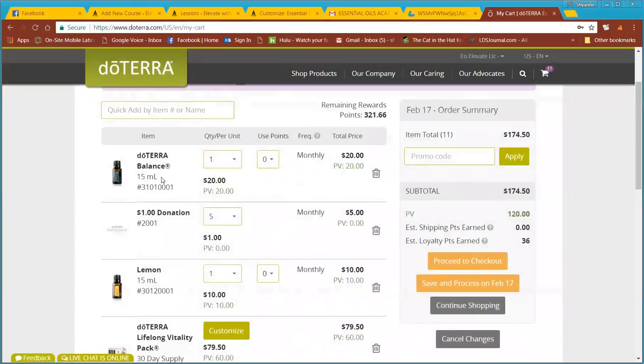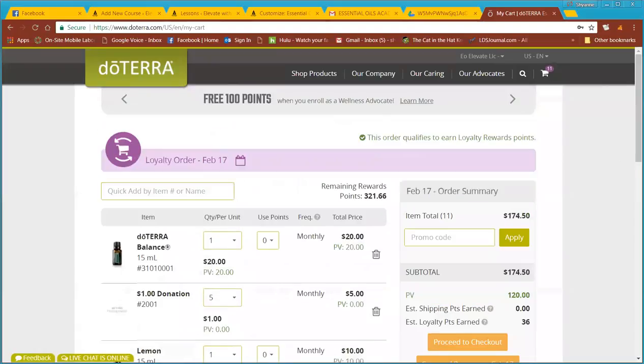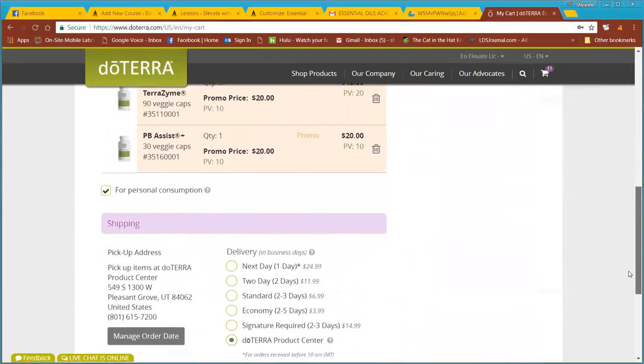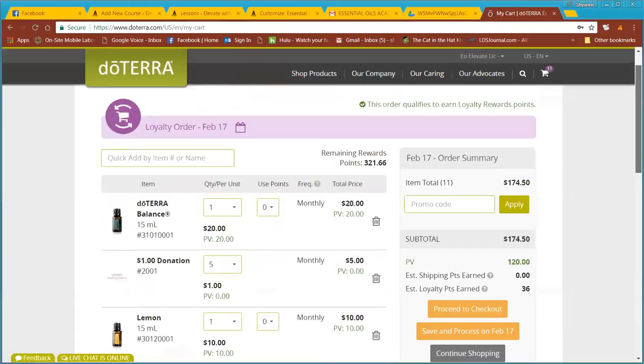Before we get too far into that, I'm going to show you up here at the very top. This shows you a little bit more about the different promos that are going on. You can click here to flip through them quicker, or you can just read them as you go along. There is what is called the oil of the month.